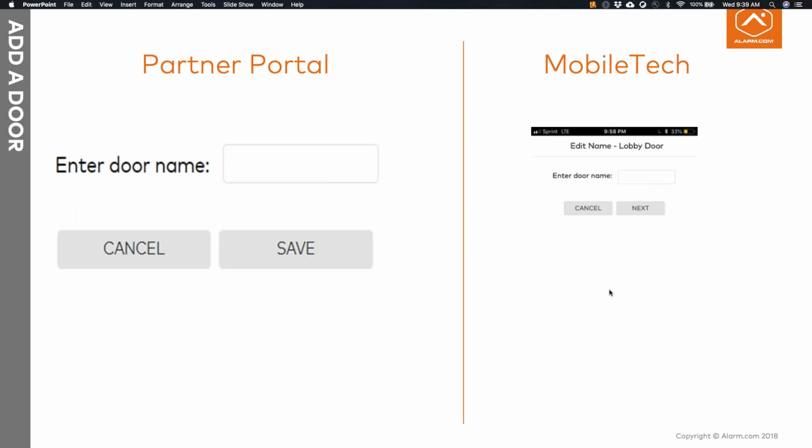Okay, now we're going to name the door. So this is the name that the customer will see. So make sure that you give it a good name that explains where the door's at, so it's easy for the customer to configure the rules and schedules. We're going to save that.